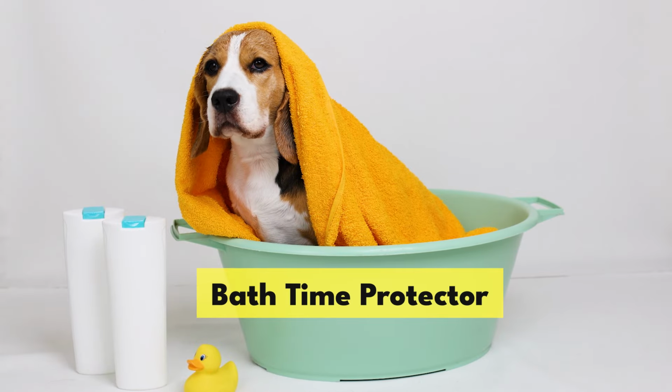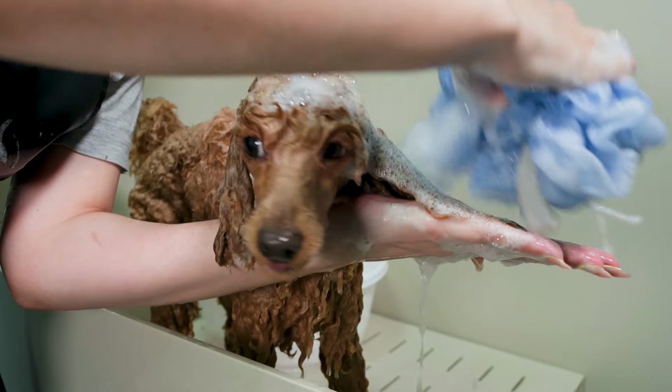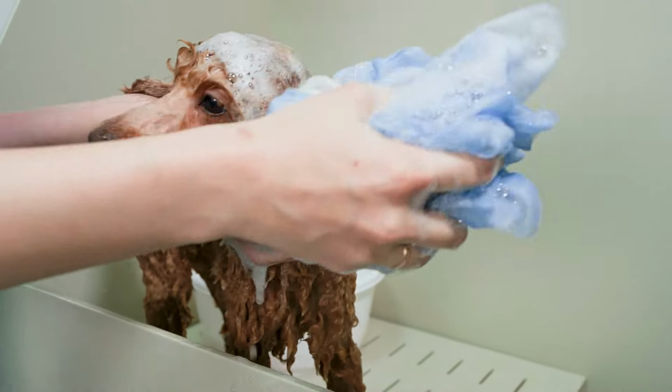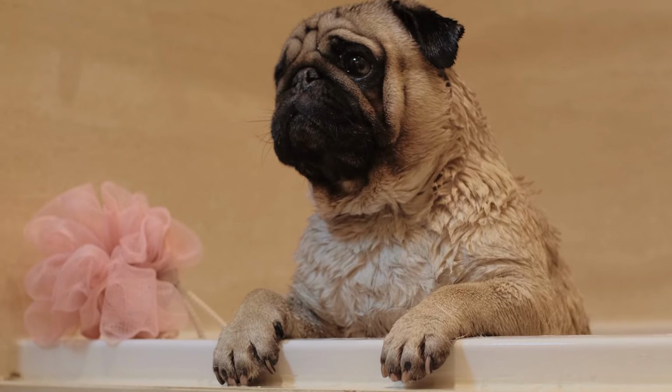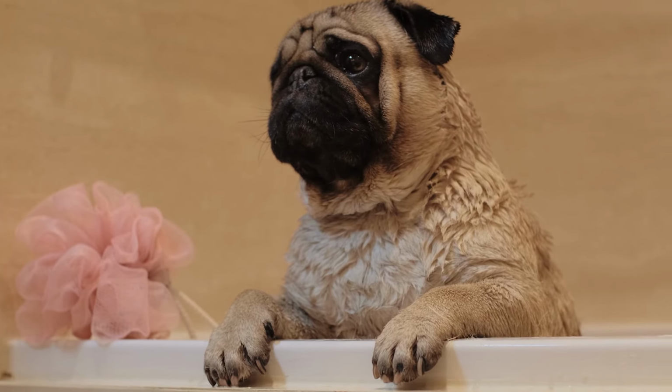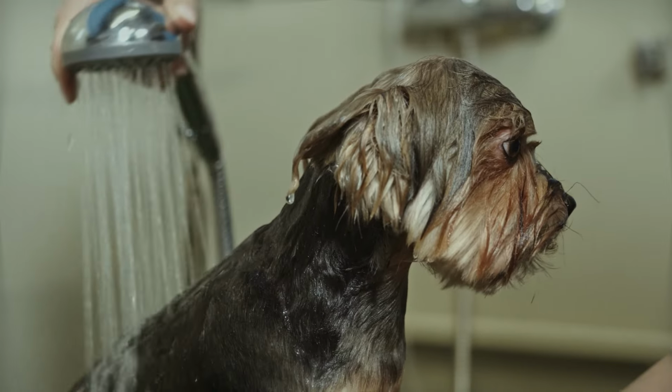Bath Time Protector. Bath time can turn into a mission impossible if your dog acts like water is their arch nemesis. But here's a neat trick to make it less of a soap opera. Put a shower cap on your dog's head to protect their sensitive ears and eyes.